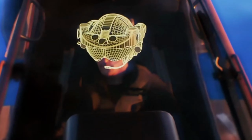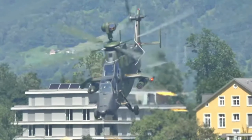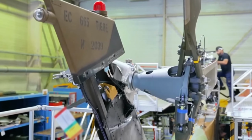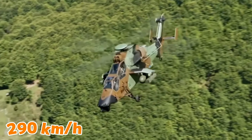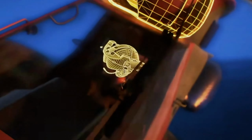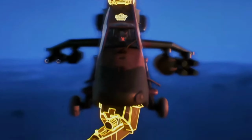Crash-resistant frame, self-sealing tanks, tolerance to direct small arms fire. The stealth side is equally serious, with reduction across radar, thermal, and acoustic signatures. Cruises of 290 kilometers per hour. The onboard combat management software automates target prioritization, which reduces crew workload in exactly the moments it matters most.